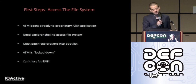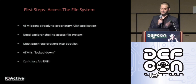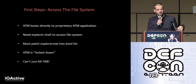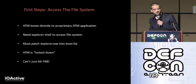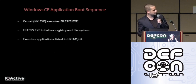so there's no Explorer shell. So we need a shell to make things easy, and originally I thought I could just plug in a keyboard and just Alt-Tab, but that wasn't to be the case, of course. So to get a shell, we'll need Explorer to somehow execute at boot time.